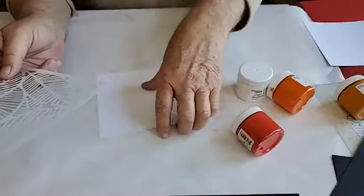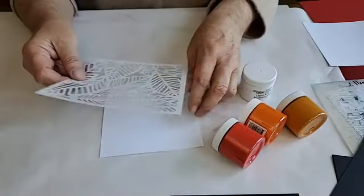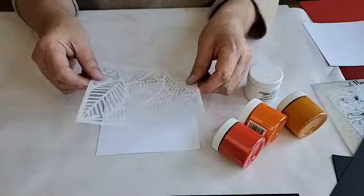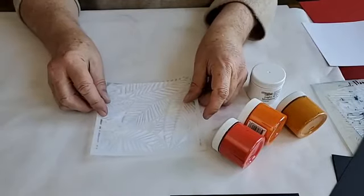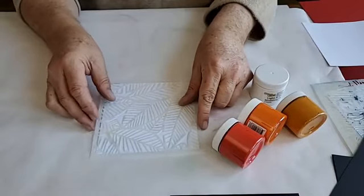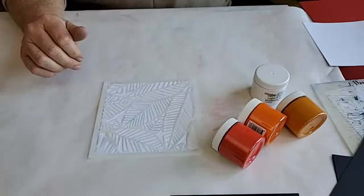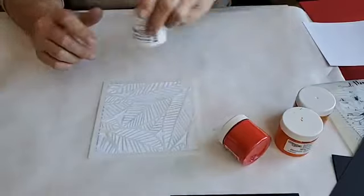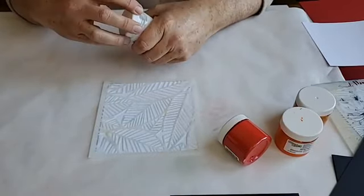So the first thing I'm going to do is I've got a piece of white cardstock, and I've got my banana leaves stencil. And we're going to mix up a bit of custom color to give us an ombre look. So I'm going to start with, and I'm just going to mix on my table paper here.